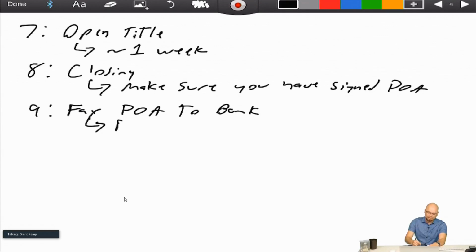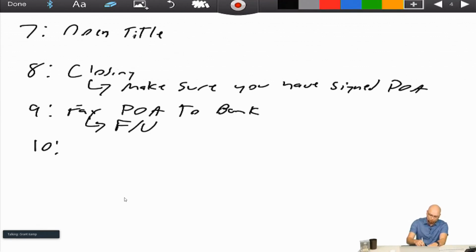As soon as it's in, you're going to, you know what, I'm sorry, I need to insert a piece in here about insurance. I should have inserted it in here. I'll go back and do that. Around 1 week, step 8 really is decide on insurance.